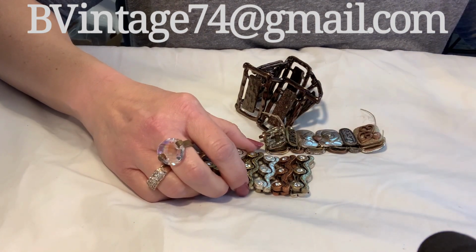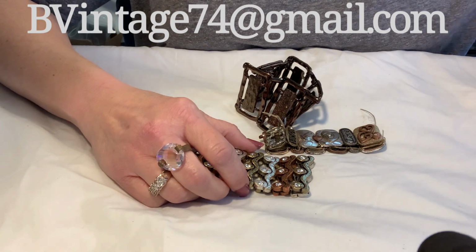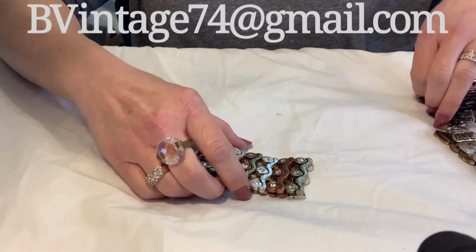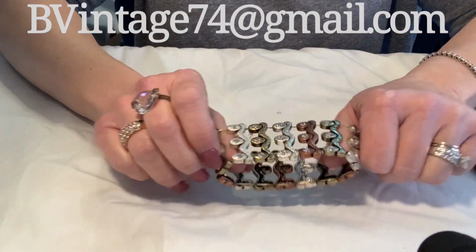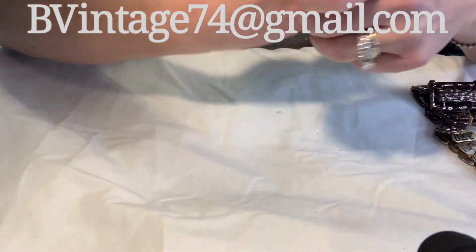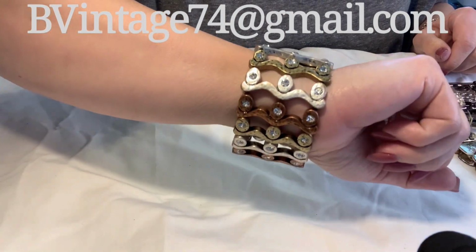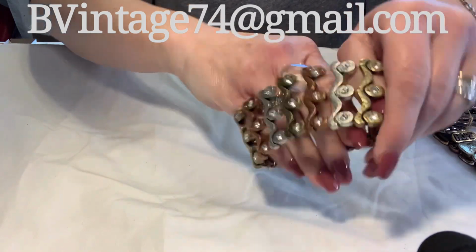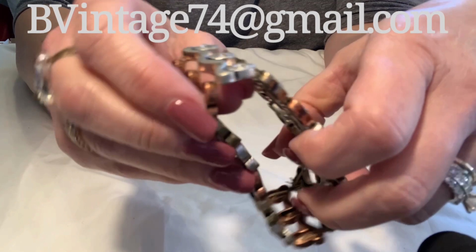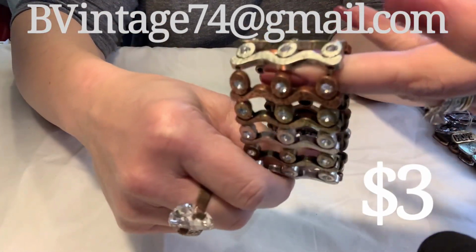All right, now to the stretch. Let's see where all the stretches are. Okay, so we have this first one, which is gold, silver, and bronze. It has good stretch left in it. You can see, very nice. And it's got these great rhinestones right in the center, and it looks like it's got all its stones, which is good. Very pretty.